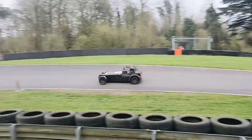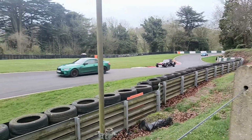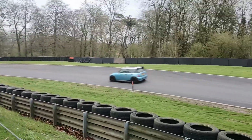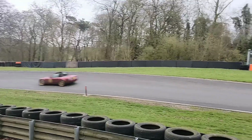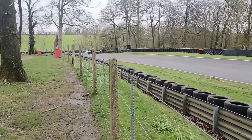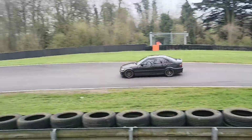Yes, diffuser delete on the Mini Cooper. That's what we like to see. Martini stripe. Lovely. Here's the M3 being chased by Big Willie the Caterham. Fair enough. To be fair, you've got to have a Big Willie in order to drive on this track, because it is insane. Oh, there's the E46.